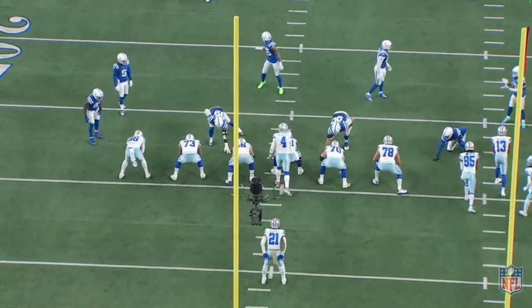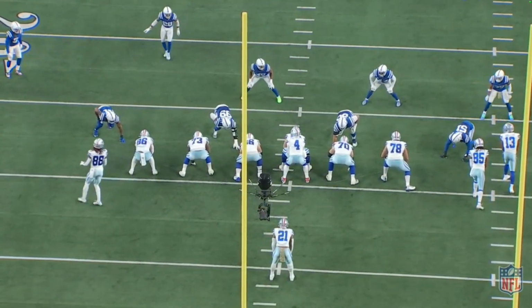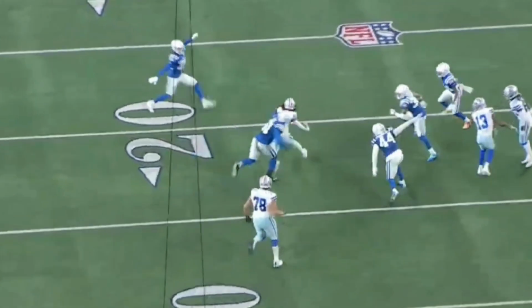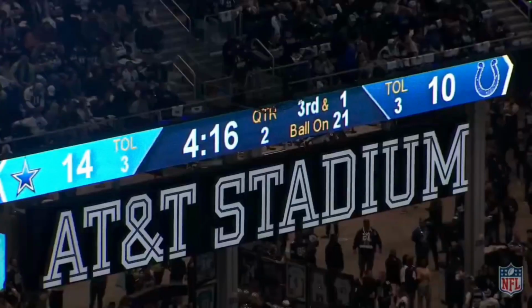He is physical. I know he said he don't want to be dubbed as a running back. That's not what we're doing here. We're just giving him some praise for the way he does run the football and how physical he is at the top of the run. Shout out to Mr. Cedarian Lamb.